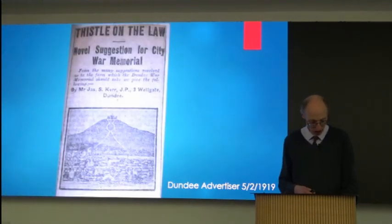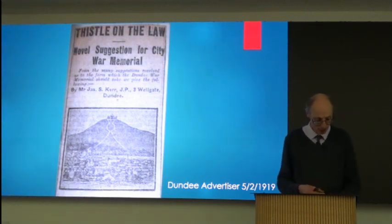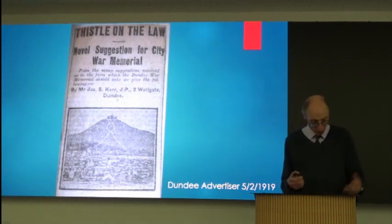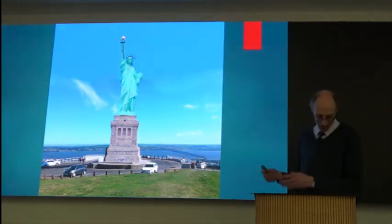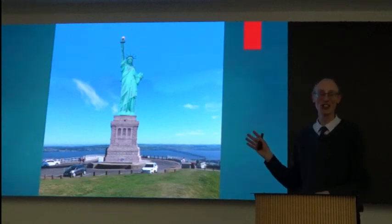Also favouring the building on the Law was local businessman James S. Kerr, who suggested paths leading up to it in the shape of a thistle, as visualised here in the Advertiser. And one other suggestion for the Law was to have a version of the Statue of Liberty on it. Actually looks quite good, I think. Hasten to add, this is not to scale.